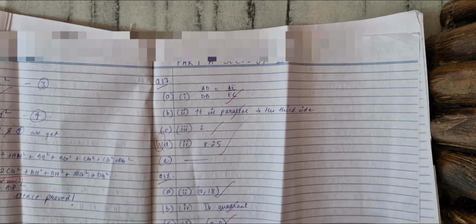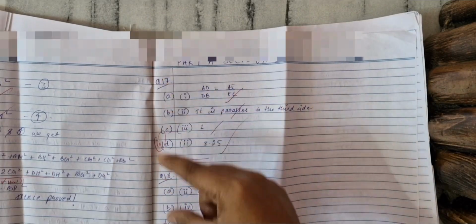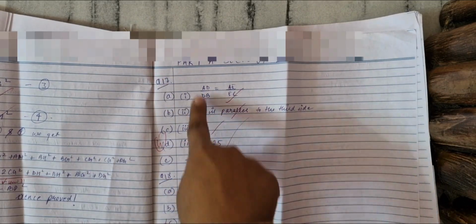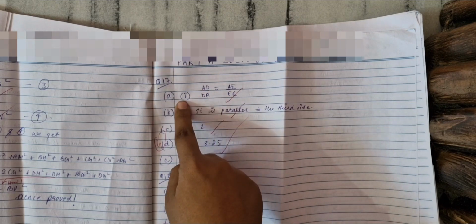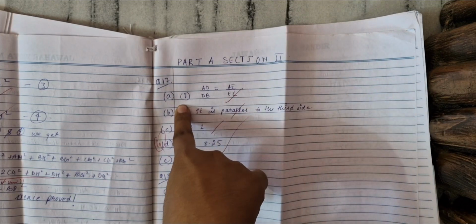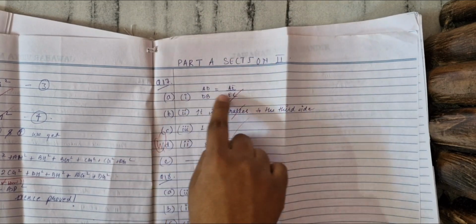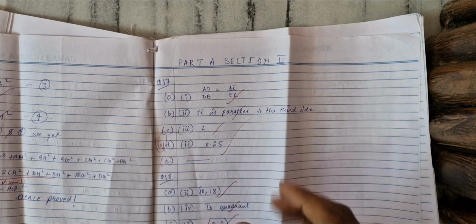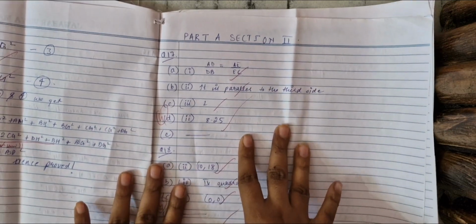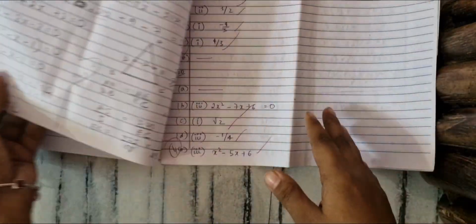Section 2, part A. I started from the back, question number 17. 17, 18, these were all 1 mark questions. I never used to write only the option. I also used to write the word for that option. Do not just write 1, 2 or 2 like that. Write the option and the word for that option also. It gives clarity to the examiner, and it gives a good impression of you. Okay, you can do that.